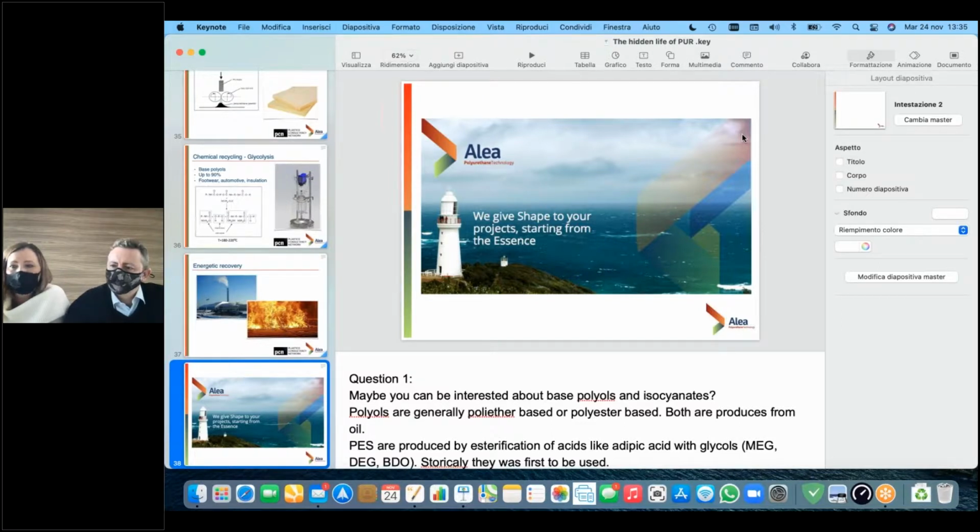We have had a couple of questions come in, and the first of which is, can you discuss base polyols and isocyanates? I don't know if I've said that right. Okay. So maybe you want to know something more about base polyols and isocyanates.